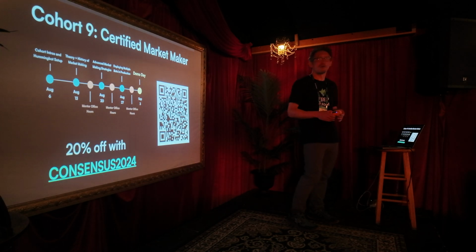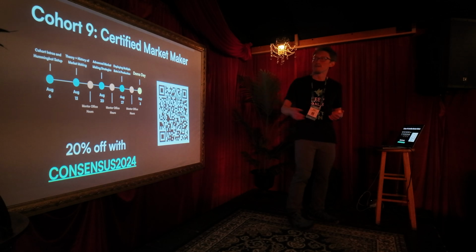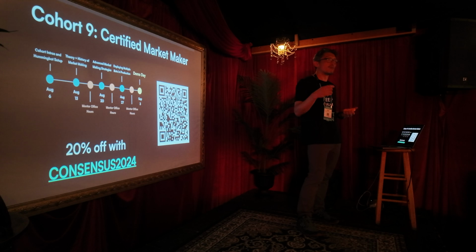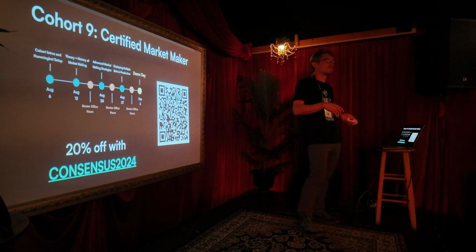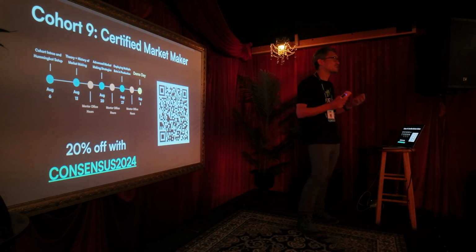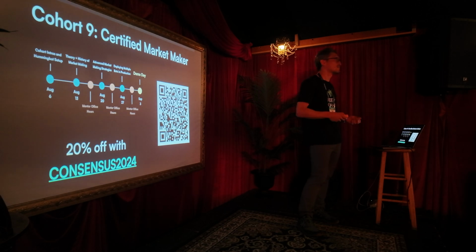So that's why overall, in cohort 9, we're actually going to focus on market making, because we feel like a lot of people are using Hummingbot to provide market making for themselves or for other token projects, and so we want to offer this certification and really try to teach them how to use Hummingbot for market making on both CEXes and DEXes.